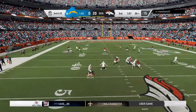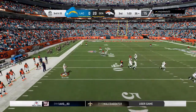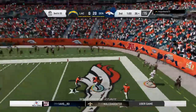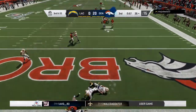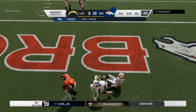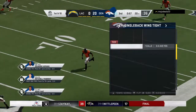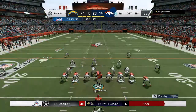Now on 3rd and long, they'll look to throw. Airs it out toward the corner of the end zone. And it'll be intercepted. Picked by Tarvarius Moore. And a big turnover there as his guys will get the football back. Keelan Cole, the intended target. 3rd and long that time. He was trying to make something happen, but a little too risky.